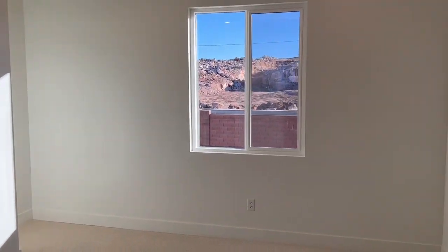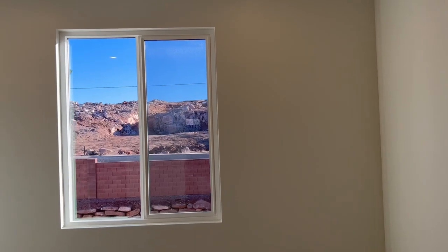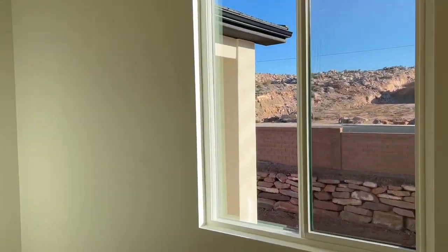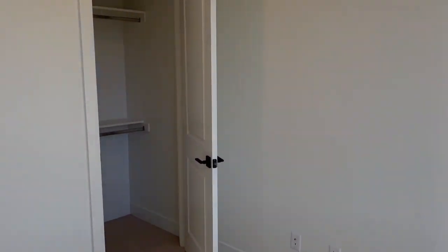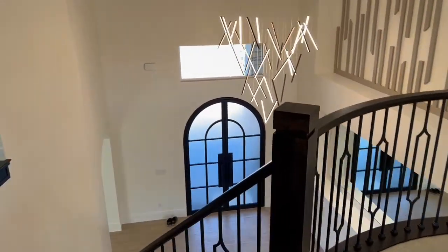And the doors in the house are 8 feet tall on the main level and upper level. I don't know if you noticed that or not. Just a FYI to the eye. And this other bedroom here, you got a couple more can lights in the ceiling with the ceiling fan. And then once again, a little walk-in closet. And now we'll head back downstairs to see the main laundry room.